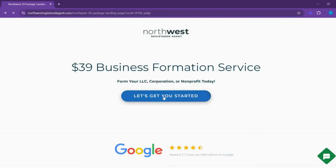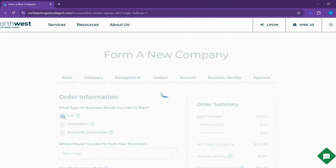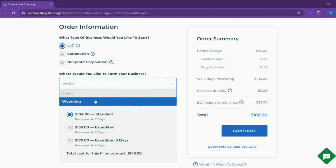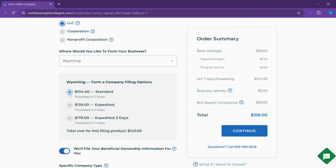Then, click on the Let's Get You Started button. Choose your business entity as LLC and select your preferred state. For example, if you choose Wyoming as your preferred state, you'll notice that there are 3 types of filing options, with fees based on the number of days for processing.